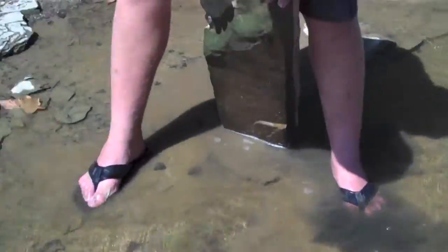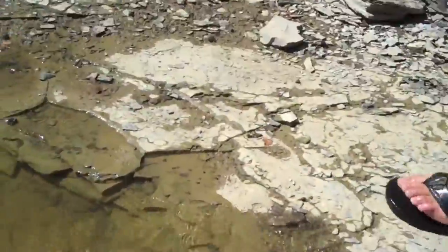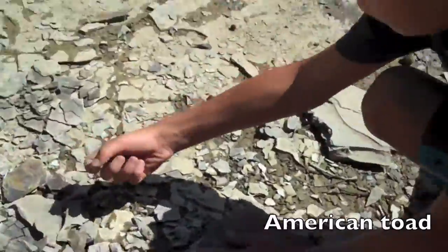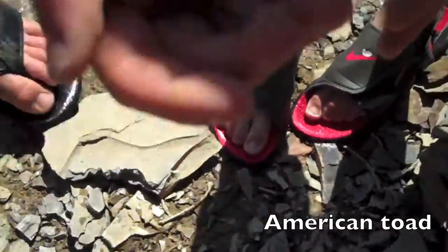This water is tremendously warm. Yeah, it's not warm, it's actually hot. I'm not even joking, this is like the temperature of a hot tub. We just found another toad. Let's see him. He just peed on me, but it's a myth. They say that they give you warts when they pee on you. Okay, that's a myth.